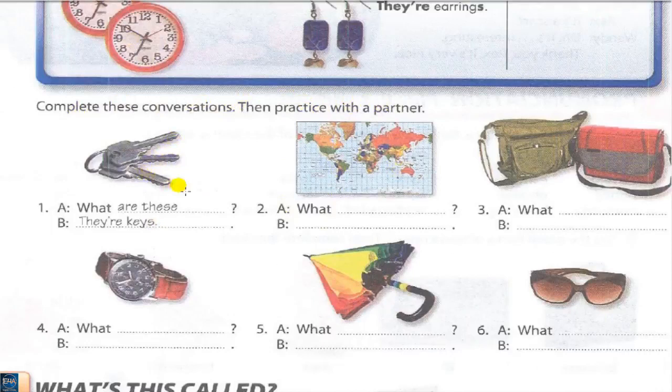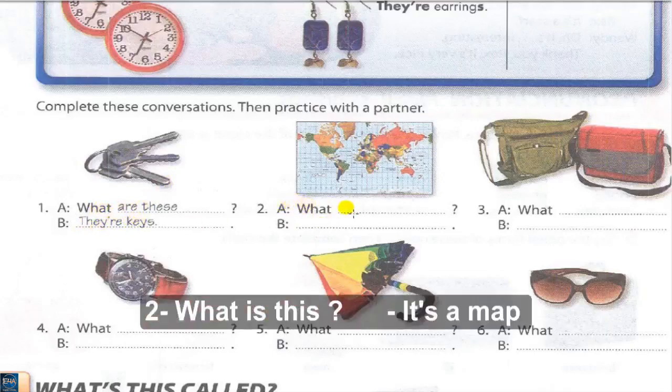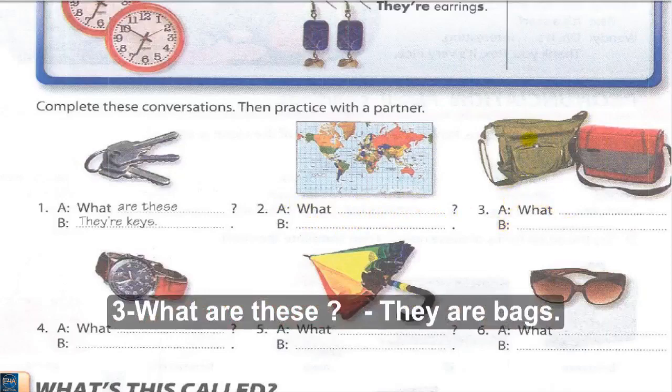Page 10, Exercise 6. What's this called? Part A. Listen and practice. 1. What are these? They're keys. 2. What's this? It's a map. 3. What are these? They're bags. They are bags.